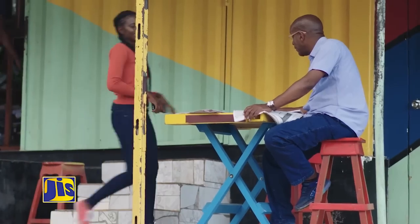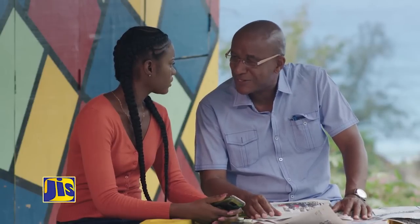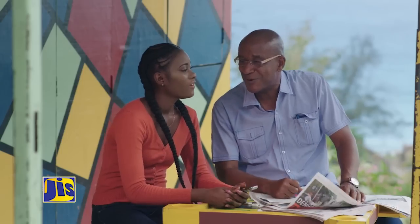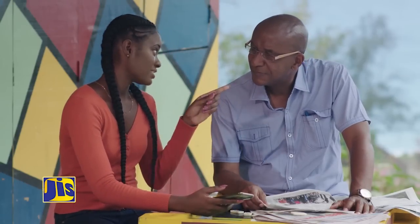Hi, Mas Errol. How you do? Not too bad. This is what's interesting in the paper today, Mas Errol. Enough things. Did you know that the EU has been doing a lot of work in Jamaica? Who is the EU again, Mas Errol? The European Union. A group of European nations that come together to promote social and economic progress and peace across the world. Newspaper is all well and good, but I bet I can find more information from the internet. I know just the person to call.